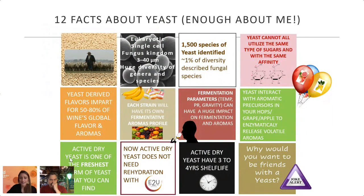So what is yeast? It's a eukaryotic single-cell organism, part of the fungus kingdom. They go from 3 to 40 microns, and there is obviously a huge diversity of genera and species, even though we use a very small portion during the fermentation process of many beverages. There are 1,500 species identified, which only represent 1% of the fungal kingdom that is known at this point. Something we'll talk about later, and I think it's very important when you choose a yeast, is that not all the yeast available to brewers, winemakers, or producers of ciders can utilize the same type of sugars or with the same affinity. So it's very important when you select a yeast strain to know what it is going to be able to ferment and in what proportion.